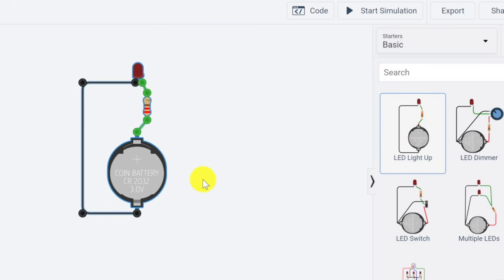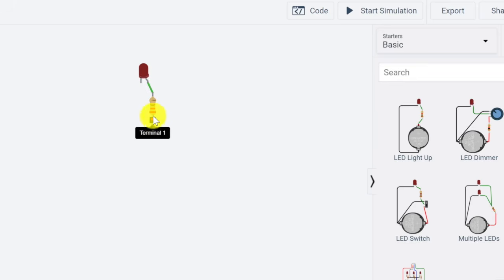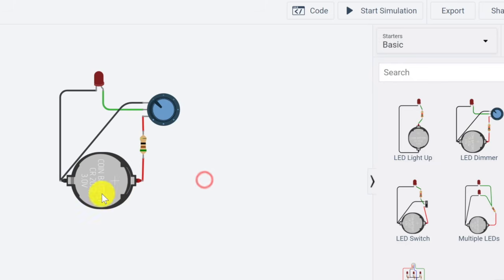So I can just drag and drop this in here, and you can see the circuit is pre-built with the resistor in place. If I press the simulator, it will start, it will work, and everything is connected and does well. So I would definitely recommend that you play around and check these different things.